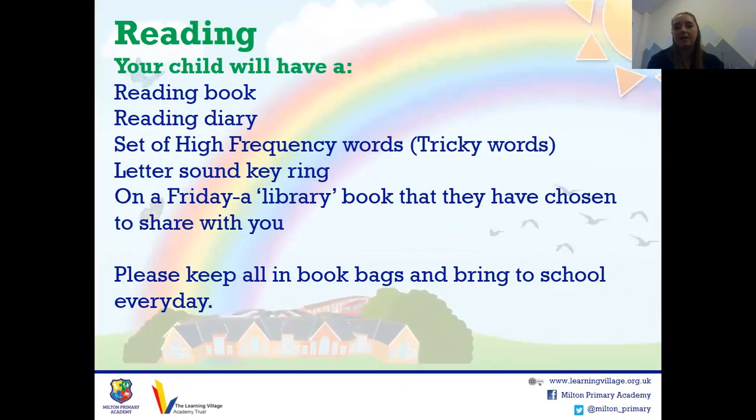When it comes to reading, your child will have a reading book, a reading diary, a set of tricky words or high frequency words that they will see quite often in books, a letter sound keyring so you can see those letters. And on a Friday, they pick a library book that they have chosen and they can bring home to share with you. Please bring that in your book bag every day. Your reading book and diary and things, and then we will be able to see whether your child's been read with, and if a child has been read with and a comment has been left in the diary, we'll be able to change their books from there.